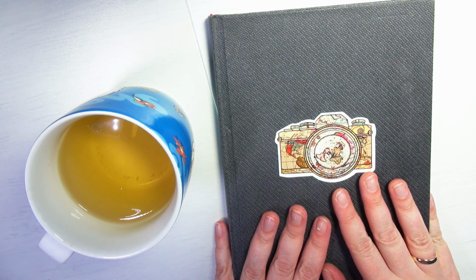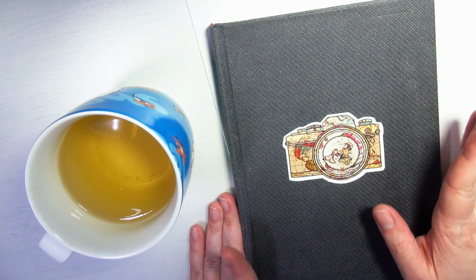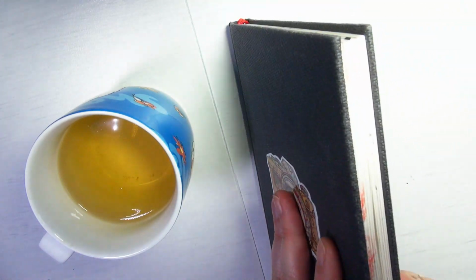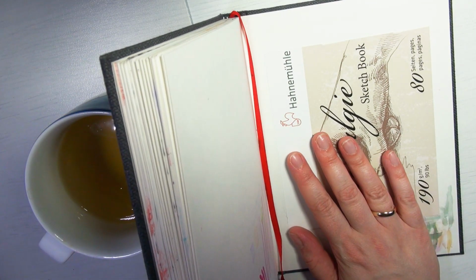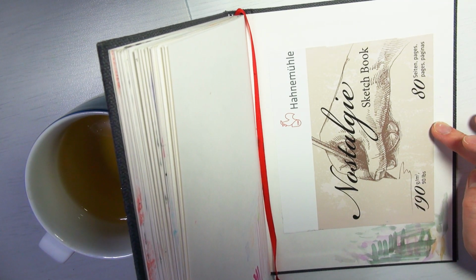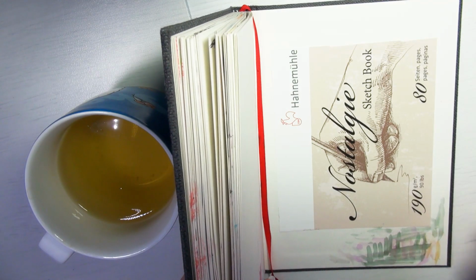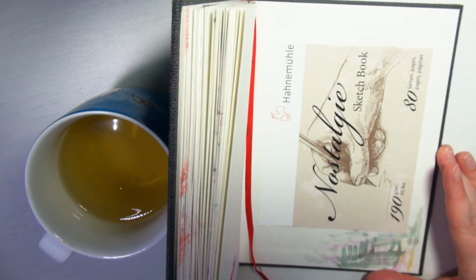So today I have a brand new sketchbook tour for you. Did I mention that? I don't know. And here I have my Hahnemühle sketchbook, which features the Nostalgie paper, which translates to nostalgia, but it's called Nostalgie in German. So this was the cover of the book, when it was wrapped in plastic and paper, and I stuck it in back here for the information and stuff.